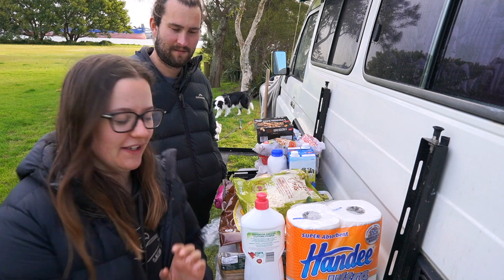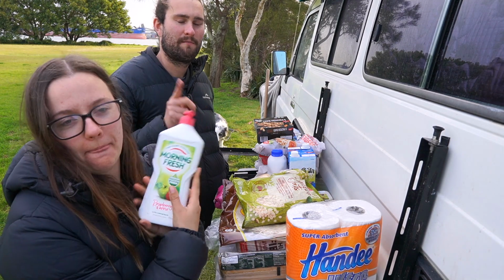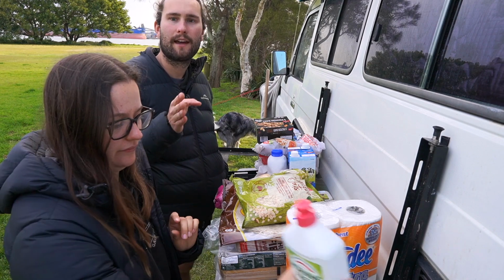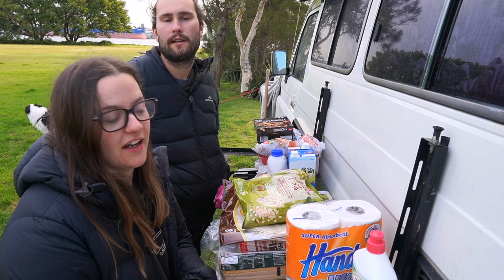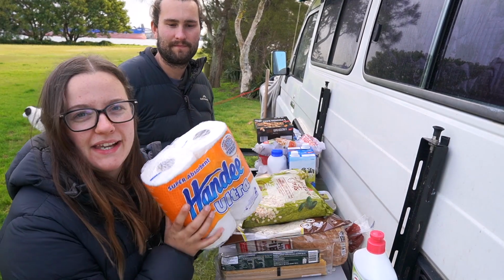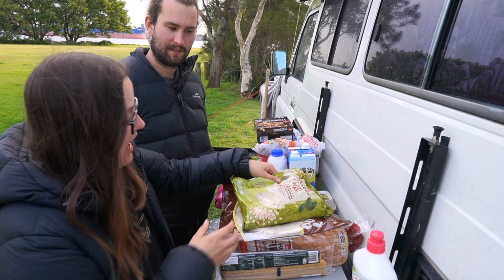So starting off with the boring stuff, dishwashing liquid. This one was half price, so I got that one. Morning Fresh is more expensive, but with the cheaper ones you'll find you use so much of it, it's not even worth it. There's certain things like that, and staples like Gladbake are definitely worth using the actual brands for. We try to get a lot of home brand stuff, but there's some things you can't go cheap on. Paper towel, we do get the home brand of this, but they didn't have any there, but Handy Ultra is good stuff.